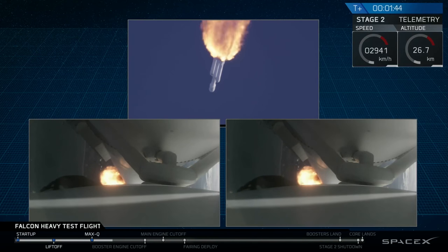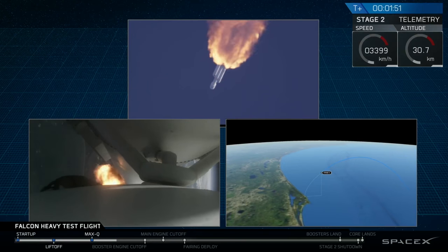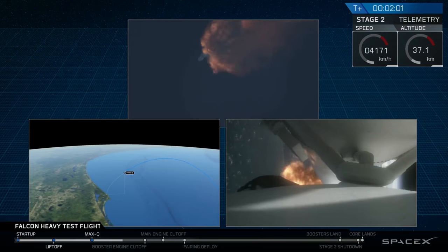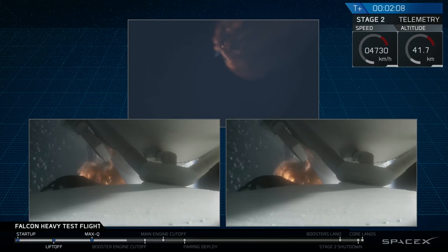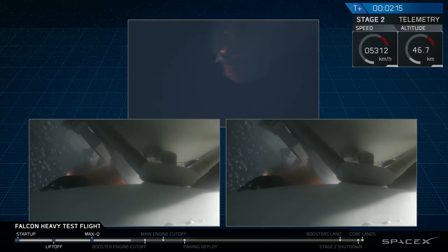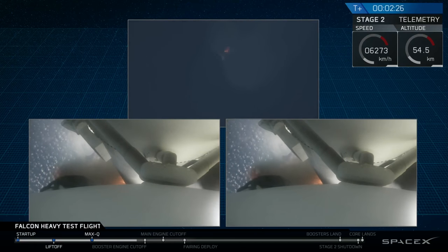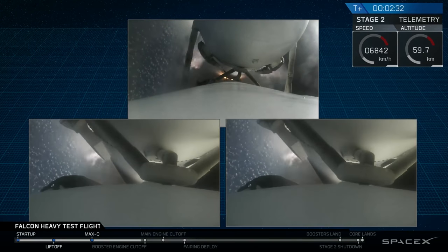GNC trajectory looks good on the Falcon Heavy. Reports show that the M1D engine performance is nominal. Side boosters have begun to throttle down in preparation for the upcoming shutdown in 20 seconds. Major event coming up with side booster shutdown and separation. Side booster engine cutoff.